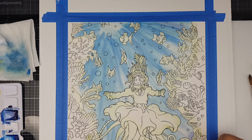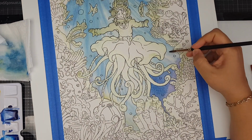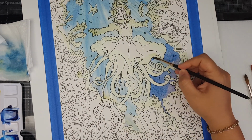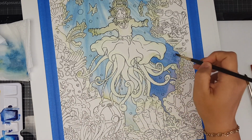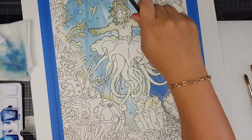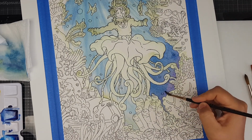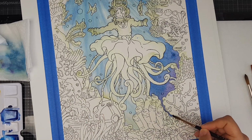So I just, you cannot do this, you have to mask. So I use masking fluid for this. And then just before I started with this down part, I should have stopped. It was looking wonderful. The water really looked like it had rays in it.